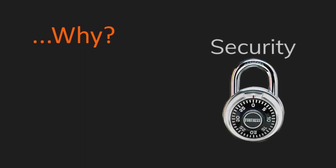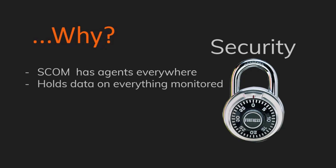So why would you even consider something like using SCOM to do this? The answer is really simple. Security is the answer. SCOM has agents everywhere. If you have SCOM, you've already gone through the pain of setting it up and have all the permissions you need to access all of those resources that you need for service mapping.